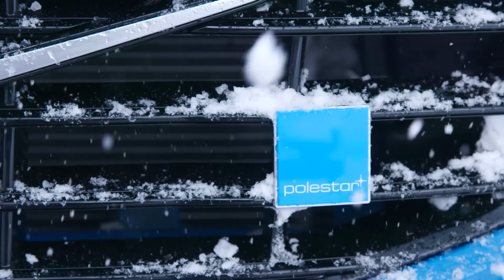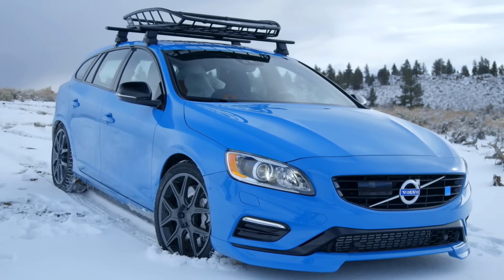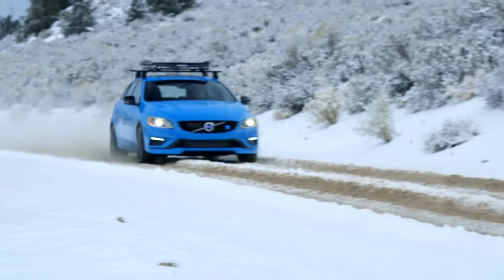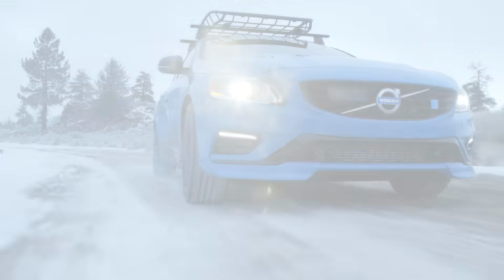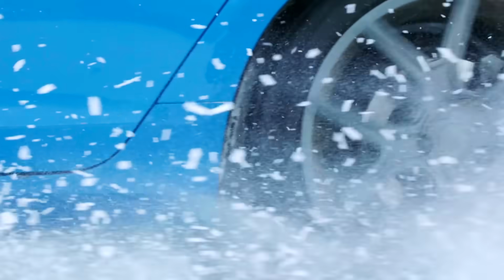The Polestar badge on this Volvo wagon means it's a sporty version. Think of it like an AMG badge. Like Mercedes' sub-brand, Polestar started out as an independent touring car race team. The name Polestar was chosen as a nod to the pole stars visible from Sweden's frozen north, and as a play on words to the term pole position.